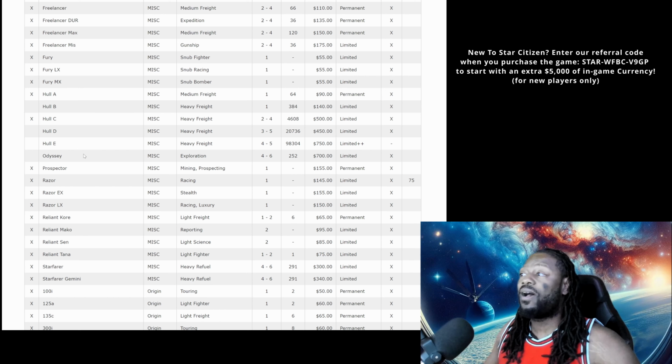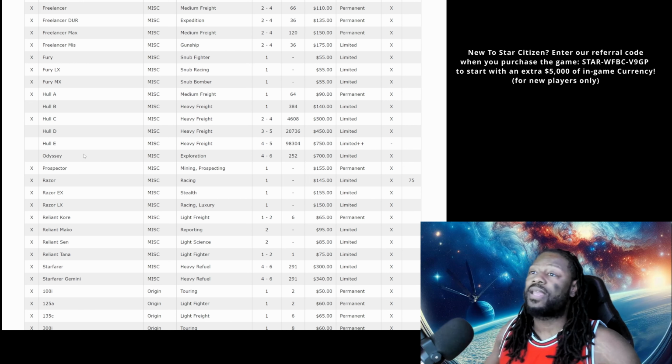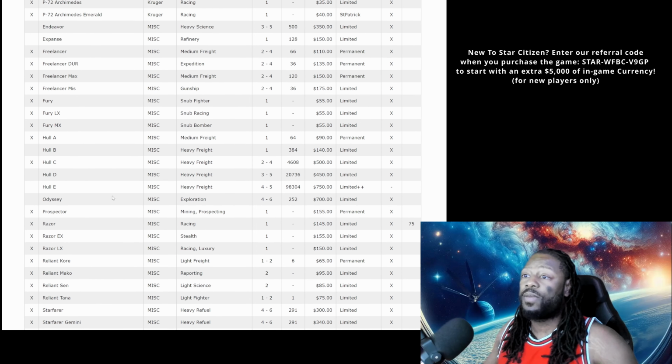The Odyssey exploration gameplay isn't in game yet, but they put a lot of work in. When they announced the Odyssey, they had already done a lot of work on it. So I could see that coming into game too. And this is the main reason I think Misc has a chance, because they just have a lot of ships that just aren't in game yet.